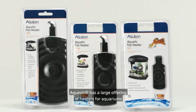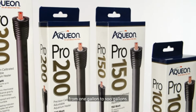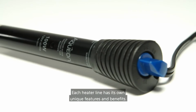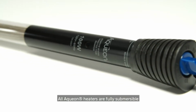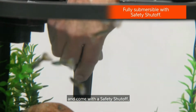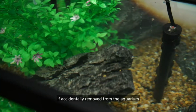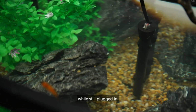Aquion has a large offering of heaters for aquariums from 1 gallon to 100 gallons. Each heater line has its own unique features and benefits. All Aquion heaters are fully submersible and come with a safety shutoff, which prevents the heater from overheating if accidentally removed from the aquarium while still plugged in.